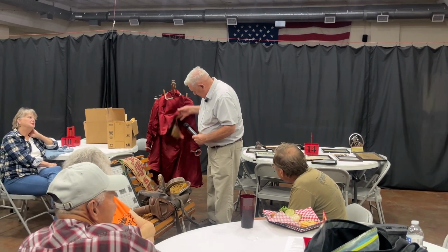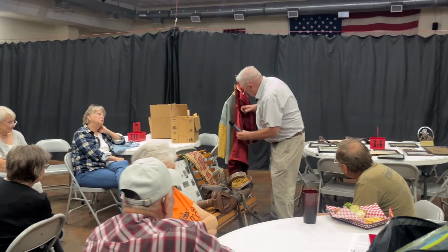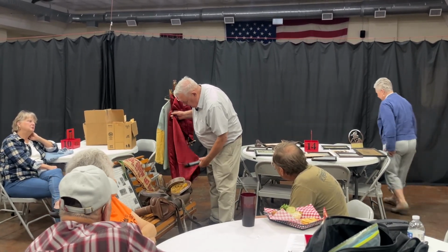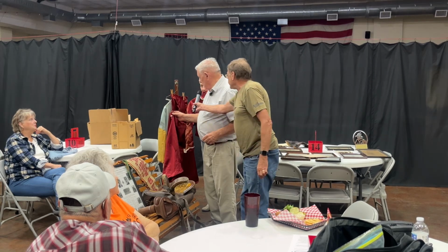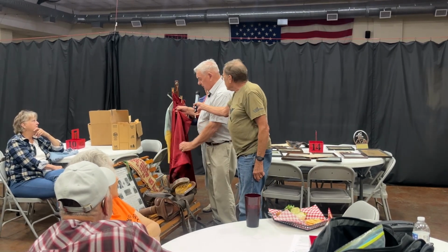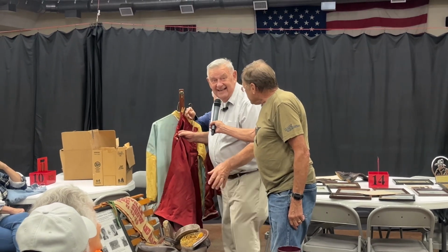This is called a riding habit. Let me get it. Oh, here we go. Now, notice this fabric will hang off the left side. Is that her actual? Yeah. I'll hold it while you do the costume. When she rode, notice the fabric here. It came down and covered that ankle that everybody was looking for.